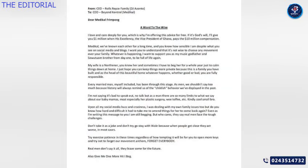Now it says, "Don't take it as a joke and don't try go stay with Wale, because when people get close, they act worse in most cases." When did Medikal say he's going to stay with Wale? Or when did Shatta say Medikal is going to stay with him? What kind of message are you preaching? "Don't take it as a joke and don't try go stay with Wale, because when people get close, they act worse in most cases."